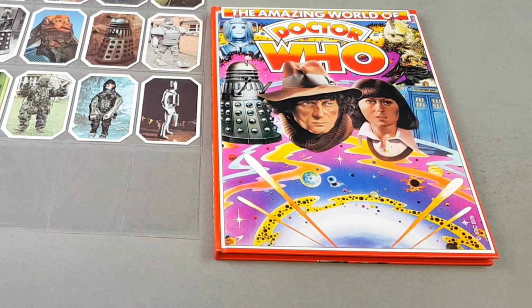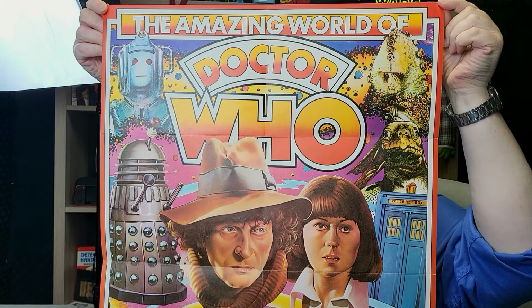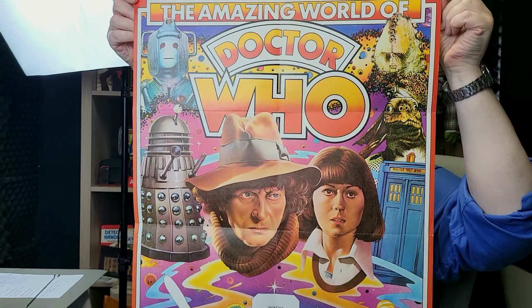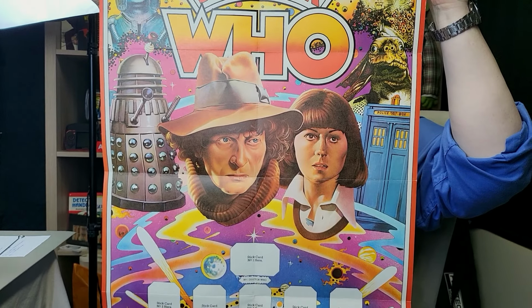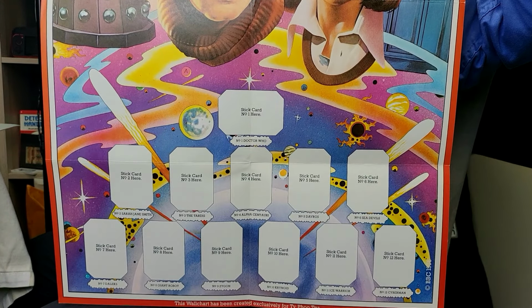But there's a poster as well. And there's a wall chart, as they call it, which we may need to make a little bit of space for. So hold it right there. The poster is so enormous, we couldn't fit it in. So I've got Andy there demoing it, and there's a little spot where the cards would fit in.